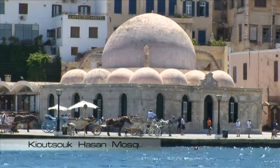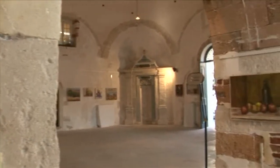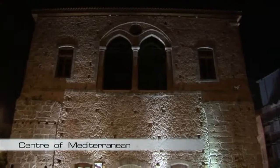If there's one building in Chania that sticks in the mind, it is the extraordinarily harmonious Mosque of Hasan Pasha, now an exhibition space, which dominates the harbour with its domes like half eggshells.